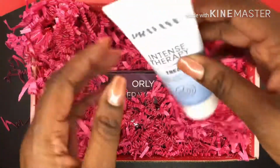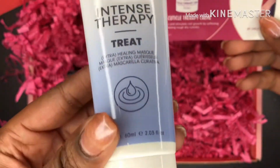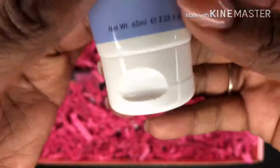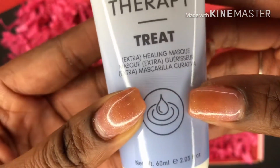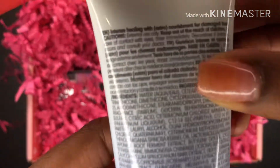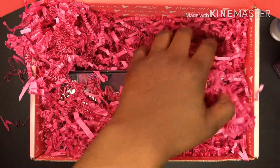And these are really nice size bottles. It said that this is a bonus, but look how big this bottle is. Intense Therapy Treat. 2 ounces. Extra Healing Mask. So we'll try this out too. Very nice. Nice size bonus. Like those bonuses.